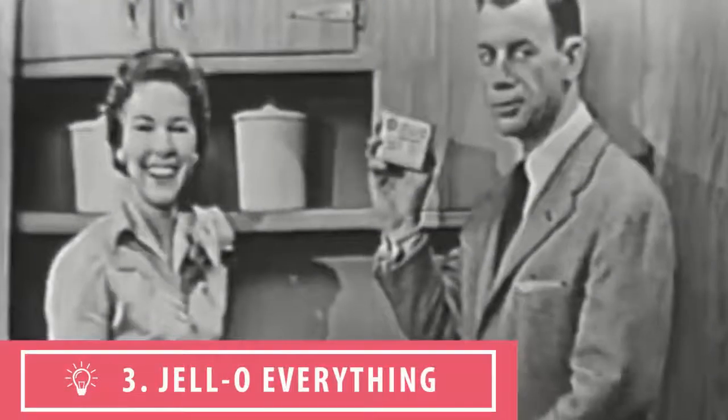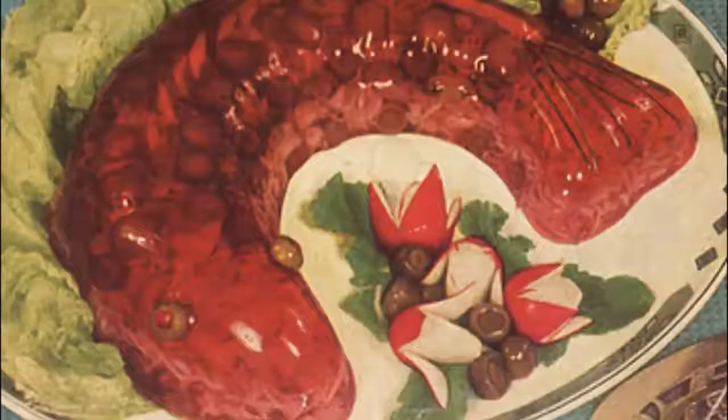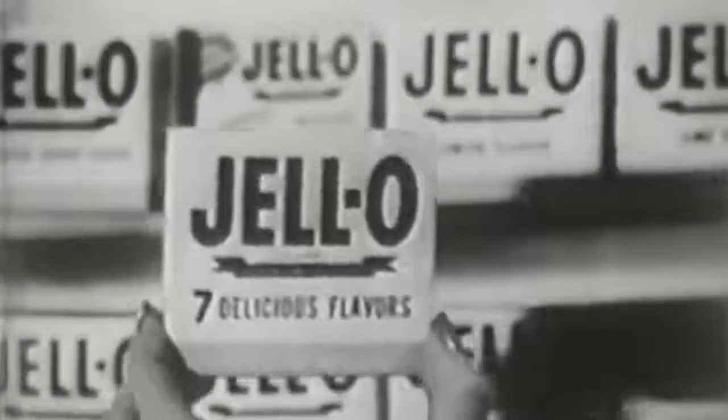Number 3. The dreaded Jell-O everything. Through the holidays, especially Christmas, mixing food into Jell-O was very popular. Jell-O cakes, Jell-O meat pies, Jell-O salad, Jell-O shrimp. Pretty much any food you can think of was suspended inside of Jell-O.